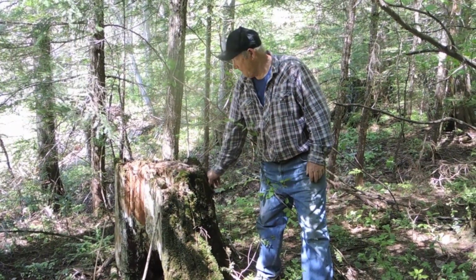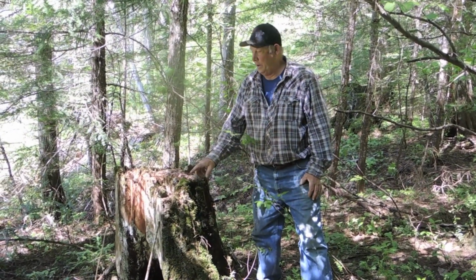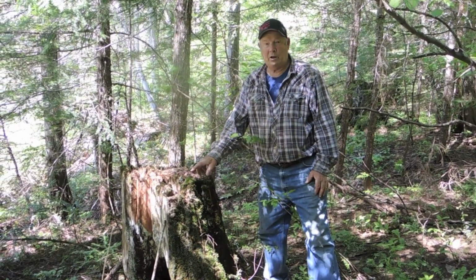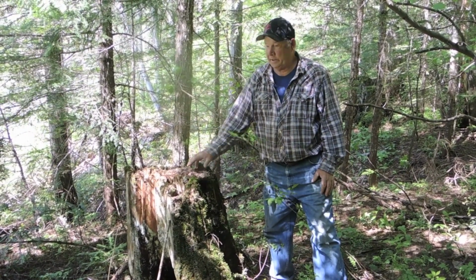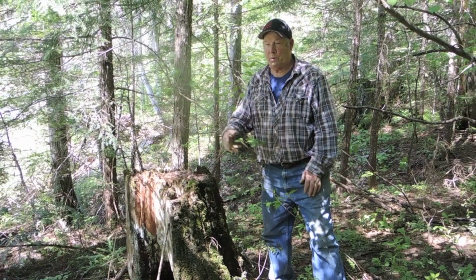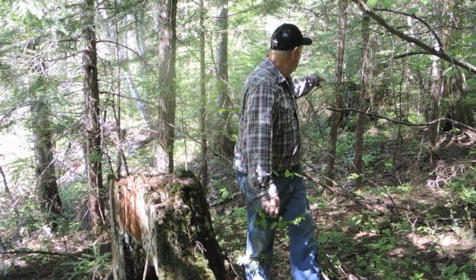So do you think that stump is pretty old? Well, yeah, they didn't have all the stuff we got now. All they had is crosscuts. Take a tree like that was half split. They cut it down, use it for their house or for doing their sluice boxes. One there and another one over here.